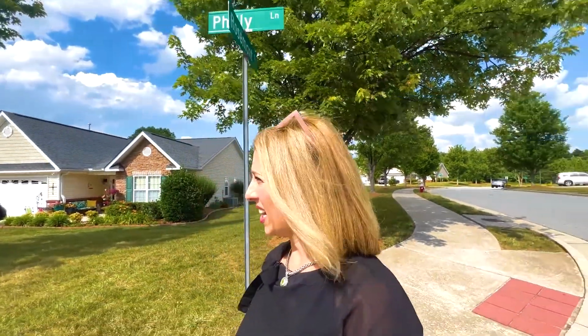So you can hop on 40 and be to the shops on Wendover and Greensboro in no time at all, and you can hop on 40 and be to Kernersville or Winston, and I would say 20 minutes. So it's a really good centrally located area, right in between Winston, Kernersville, and Greensboro as well. So this is a great area in the Sandy Ridge area.